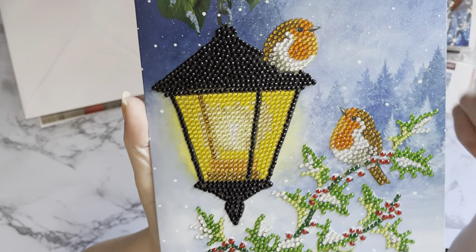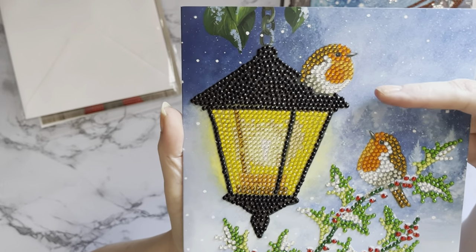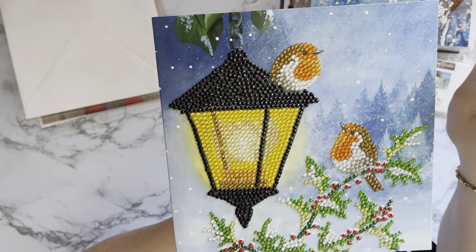It's two little robins. Do you think he's serenading her? It's like Romeo and Juliet. She's like Juliet on the balcony looking down at Romeo down here. Hope they don't have the same ending. That's probably not a good analogy, is it?